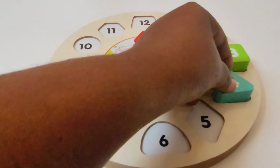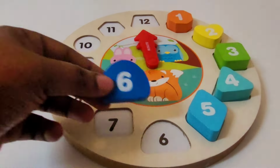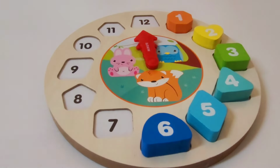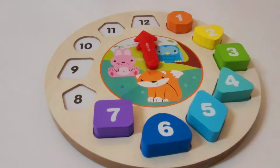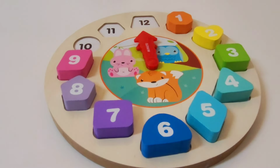There are 12 numbers on a clock which covers day and night, a total of 24 hours. 12 hours for the day and 12 hours for the night. Today we will keep it simple by just learning what it looks like for each hour of the clock.